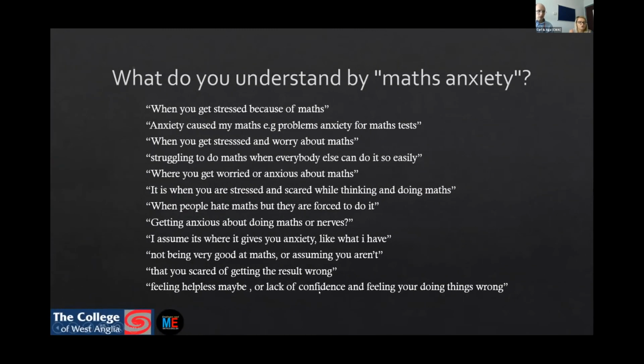Those are the responses we got. The majority of the learners have described anxiety rather than maths anxiety. These are interconnected, but they're not actually the same thing. We were unable to link it this year, generally because our delivery was online delivery.